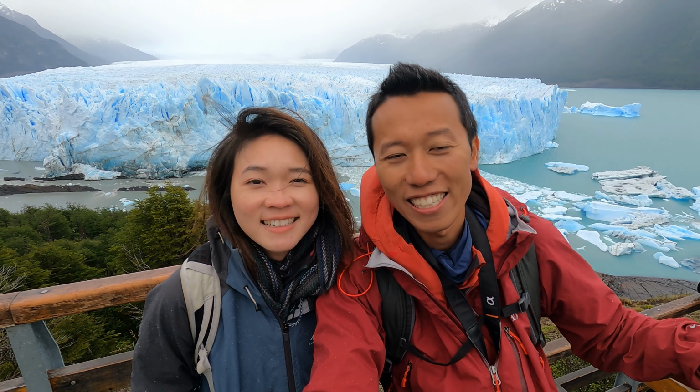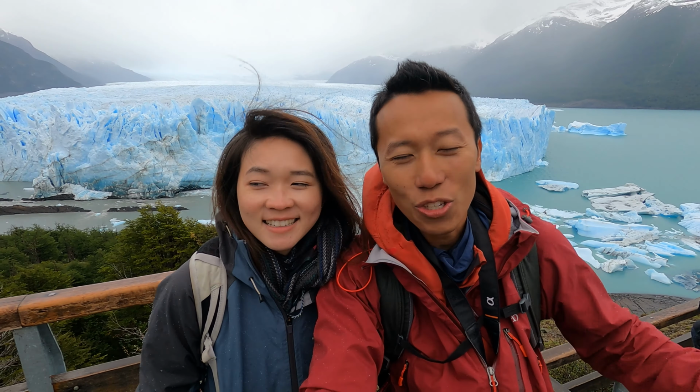Oh wow, it's so blue. Even though there's not much sun, you've never seen so many shades of blue before. 50 shades of blue. And you can see the black streaks and the crevasses in so much detail because it's so close. And this glacier is 70 meters thick right at the front, but at the deepest point, far, far in the back, it can be like 500 meters thick apparently.